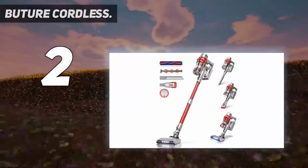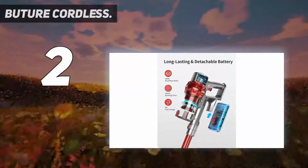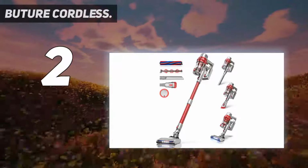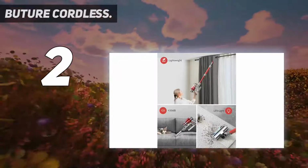With 380W brushless motor and 20 kPa and 30 kPa 2 powerful suction modes, it can meet our daily cleaning needs, cleaning debris, dust, cat litter and pet hair, etc., for home.